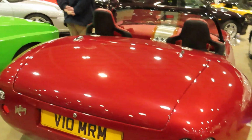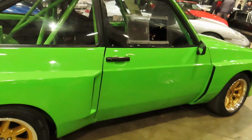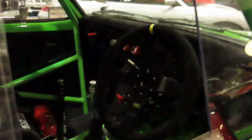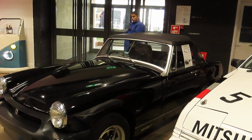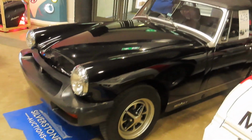That's a funny thing, isn't it? Another Mk2 Escort, I like the wide arches on that. A lot of really historic rally cars here today. We've got another MG rarity, and this one is also another unregistered rubber bumper car.